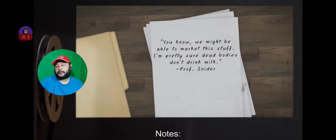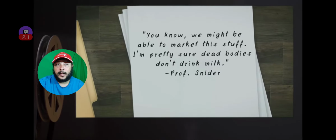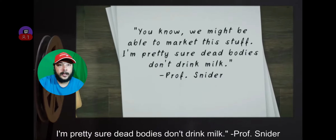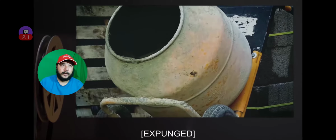Ooh, lactose-free. Notes: You know, we might be able to market this stuff. There's a lot of good applications of this green slime. Professor Snyder: It's just a shame that if it comes into contact with any dead bodies.